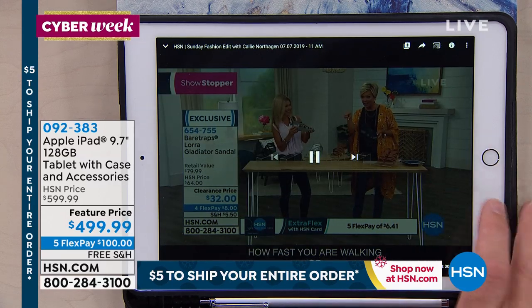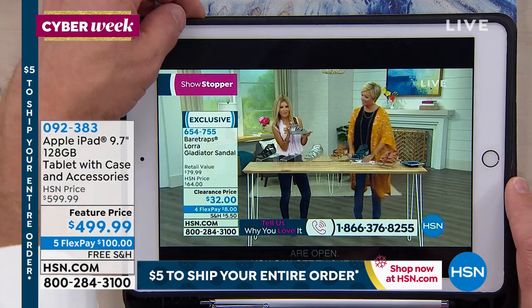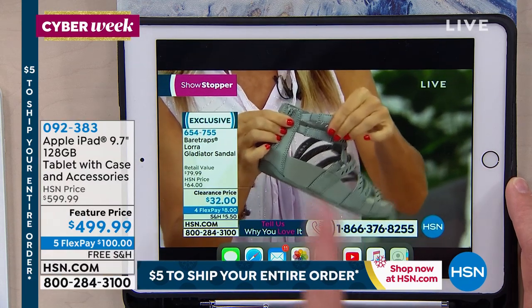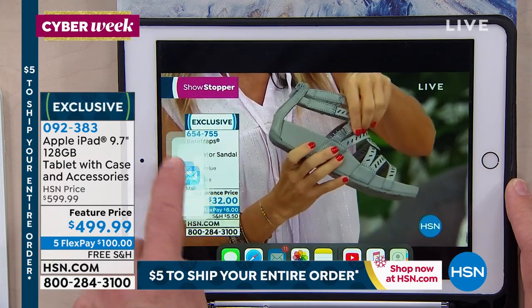Oh, yay. And then realize we are going to use this tablet in a variety of different ways. We love the audio that's included. We love the video, the clarity. I'm going to turn down the audio, but I want you to realize I want to multitask. So maybe I'm watching over here, but I want to shop and price compare. You could do that. Maybe I want to bring up my emails at the exact same time.